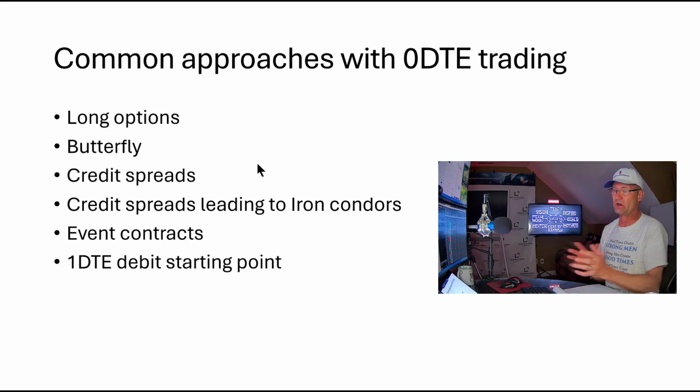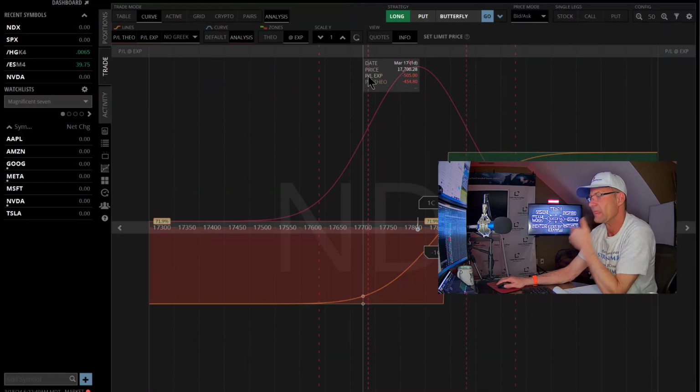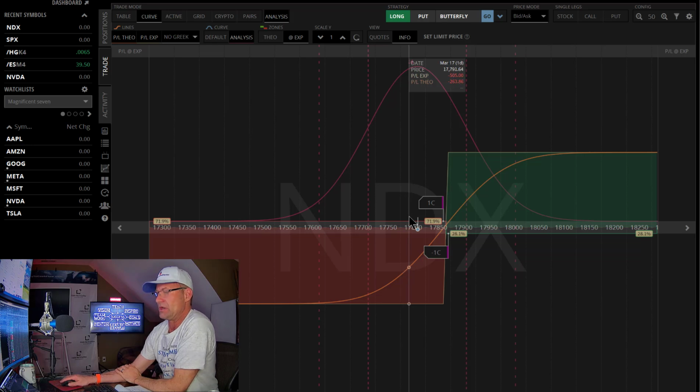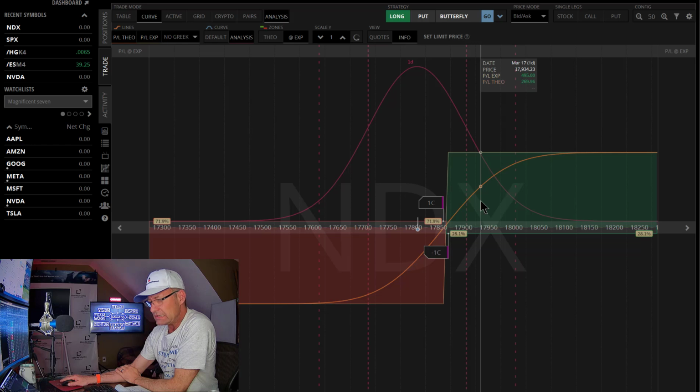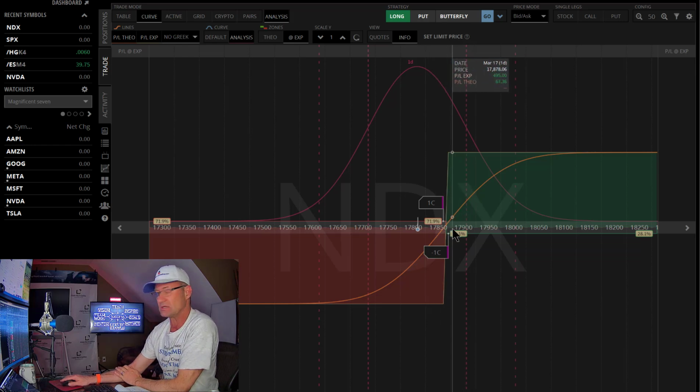But the other one that I wanted to share with you today, first of all, is this one right here, a 1DTE debit starting point. And these are very, very interesting approaches. So you can see that we've got one on here. This is one that we established on the NDX on Friday. So Friday before the close, we put this trade on as a 1 day to expiration trade. So now today, Monday, it is a 0DTE, and it's a debit call spread.